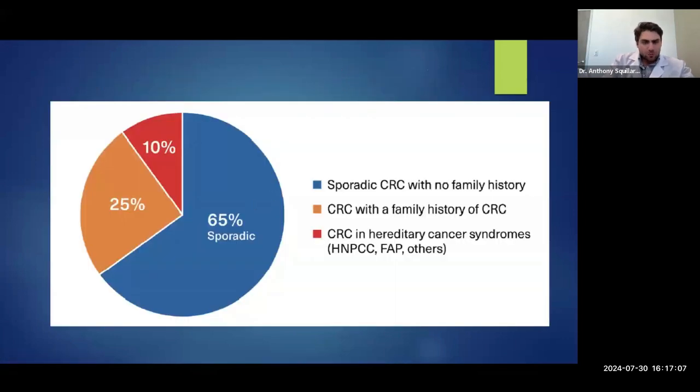So how do you get colorectal cancer, okay? Is it genetic? Is it sporadic? Do you have to have a family history? Is there something you're born with? Well, 65% to about 80% is sporadic. Nobody in the family had it. There's a genetic mutation. It's called somatic or acquired over time, and polyps that grow in the colon turn into cancers.